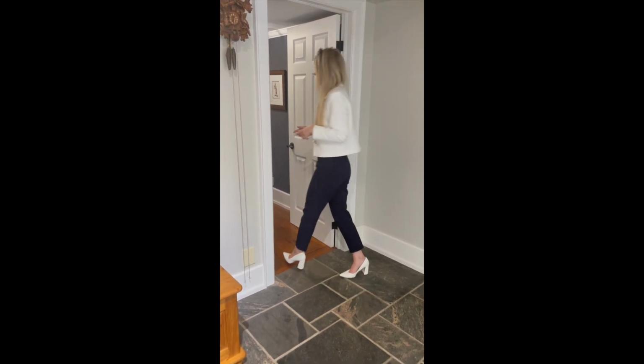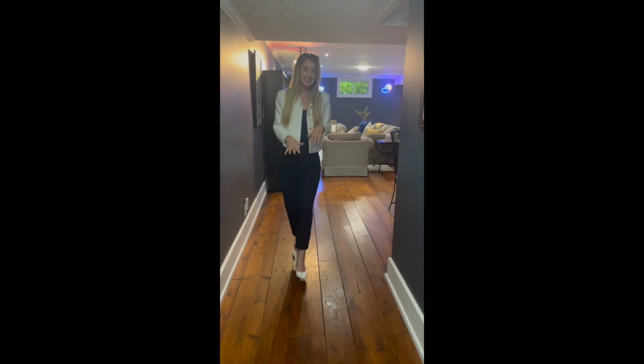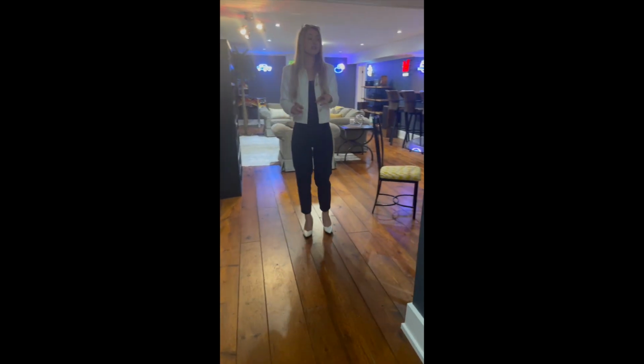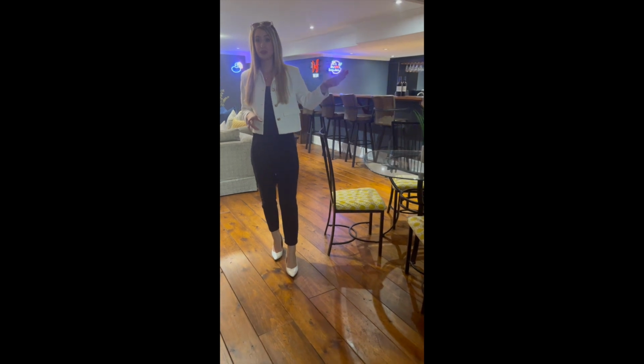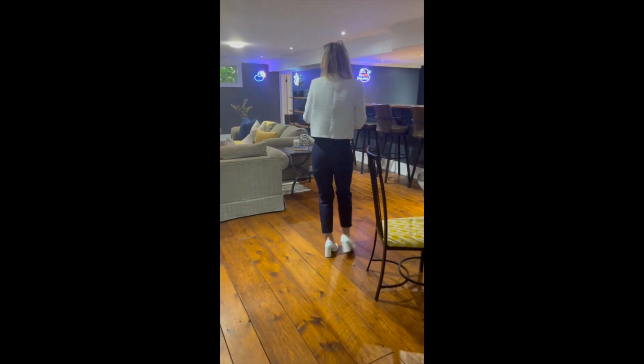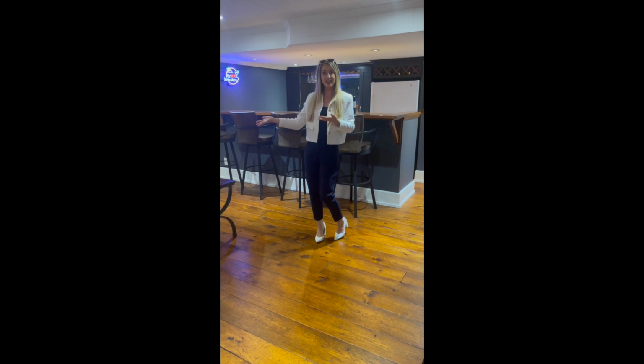So we'll move down through here. I love the hardwood flooring that is throughout this space. We also have a second access to the garage here through double doors, which is really handy. You can make it secure or leave it flexible. And as you can see, this is a lovely surprise. We've got a dining area, we have a living lounging area.